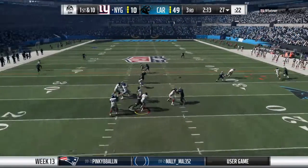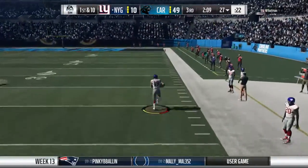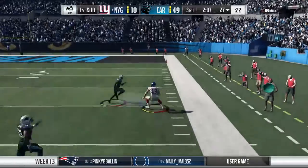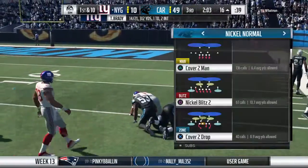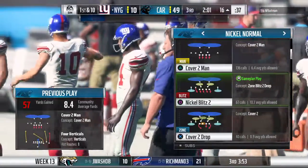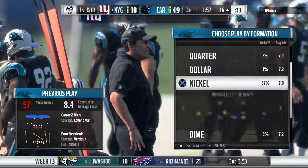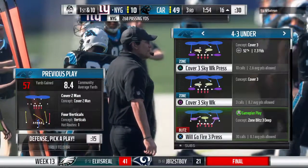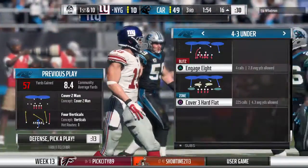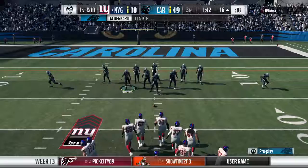On 1st and 10, here's Brady. And he will find his man on the outside. And he is down deep into Carolina territory. A big play there on the catch and run. 57 yards. Red zone opportunity.